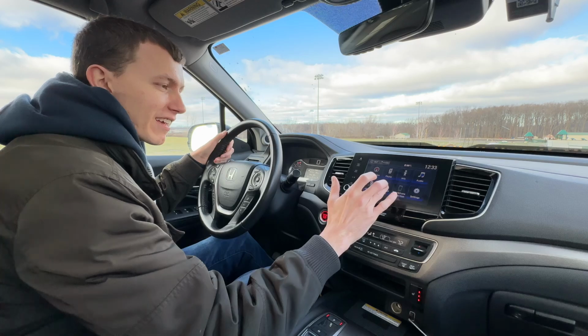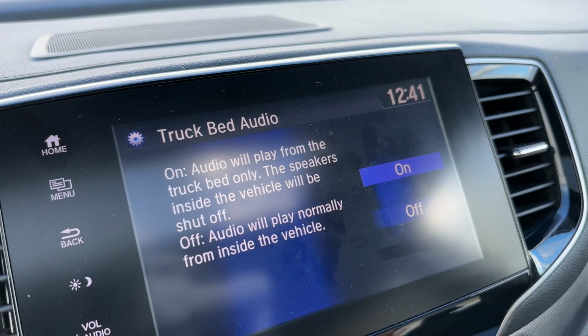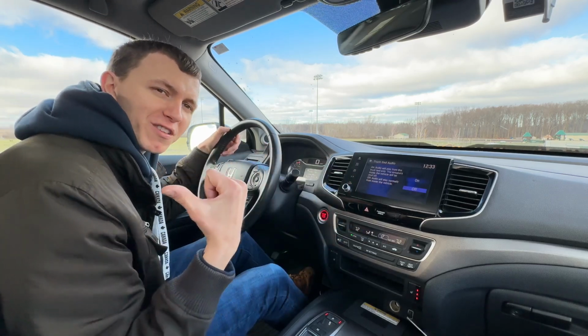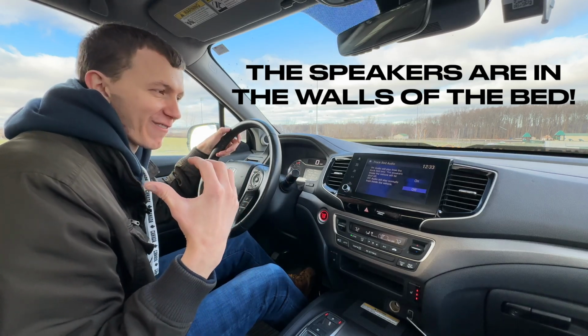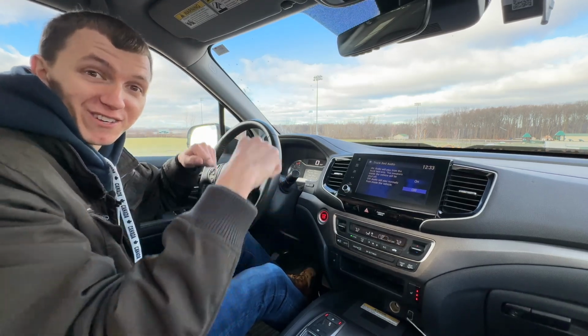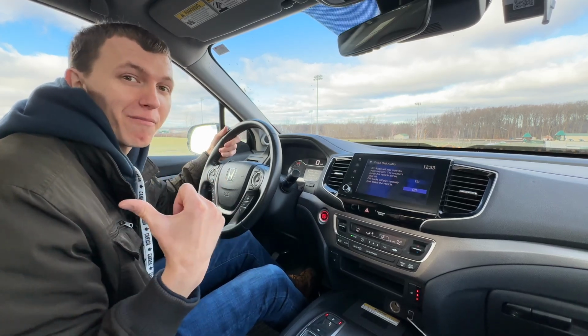And then this is the next important app. It's Truck Bed Audio. And what that does is when you turn this on, I don't know where the speakers are. I'm gonna maybe have to do some research online, because I was just back there for a couple minutes trying to find them. I opened the trunk. I couldn't find the speakers, but they're quite loud back there. Like, you could really have a party in the bed of this thing.